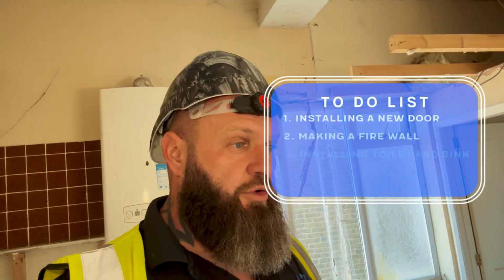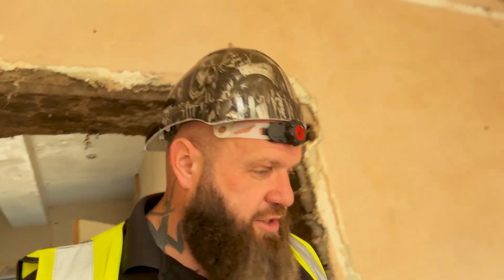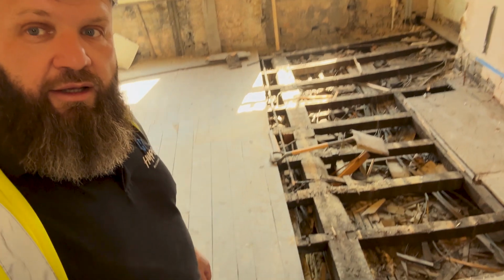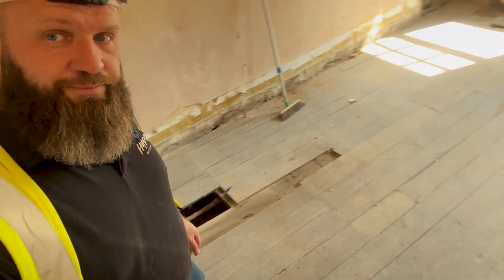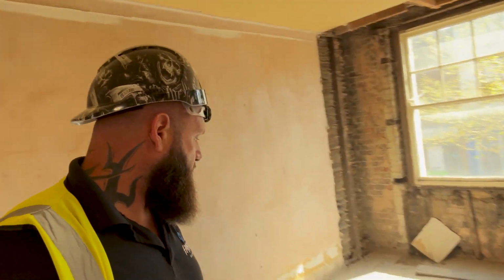And one of the things that the owner wanted to do is he wanted to level the floors. So the floors in this place are severely out of plumb, which means they're not level at all. And unfortunately, just as we've started, we've also stopped. And the reason is, this is the floor here. That's the front. There we go.